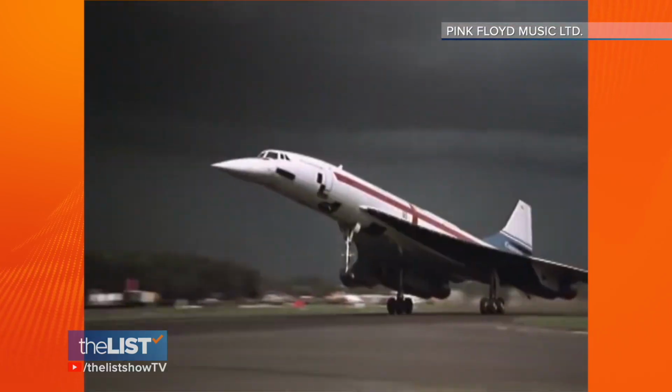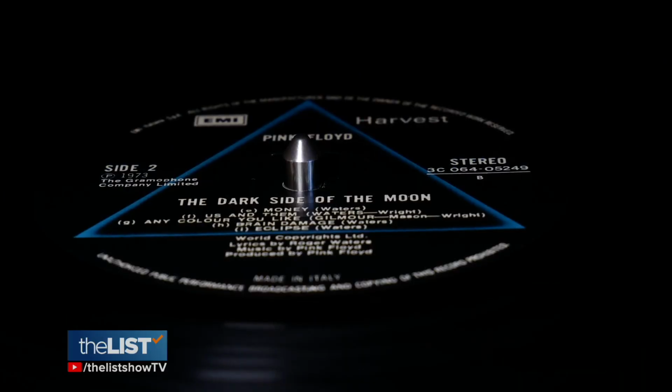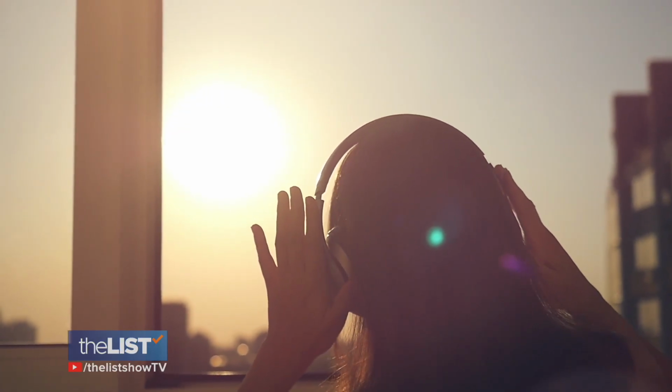For the amount of time it spent on the charts, it's an unprecedented album. The more you go back to Dark Side of the Moon, the more you hear and experience four people who had a relationship with genius at that time. No album has spent longer on the Billboard charts than Dark Side of the Moon. 15 years.